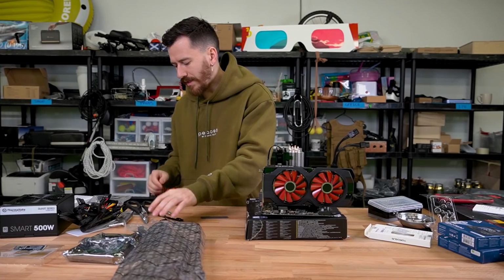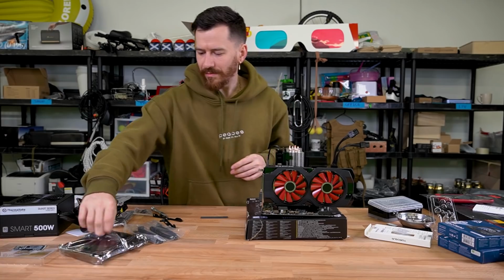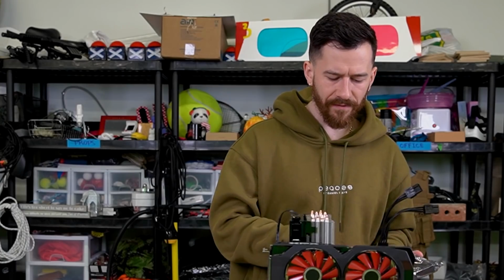I believe our next step is to plug this in and turn it on. If I'm not missing anything, this might be easier than I expected. I don't think I have to install the hard drive right away. Pretty sure I'll do that afterwards.